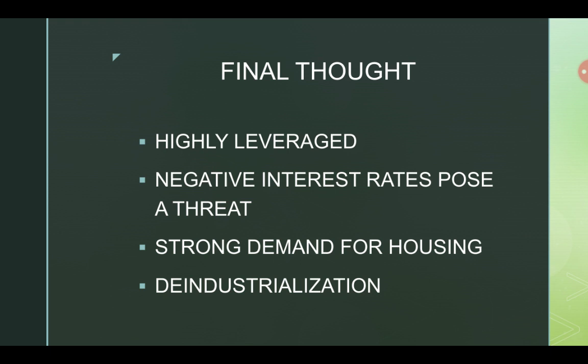Negative interest rates pose a threat. This industry is a very good industry to invest in. I know people look at it and say, okay, no, this is a dangerous place to invest, but this is an excellent place to invest. The biggest threat to this industry will be negative interest rates. If interest rates were to turn negative, that would be a huge problem for this industry. And I don't believe you're going to see negative interest rates in the US. I'm not saying it's impossible, but I just don't see it happening.